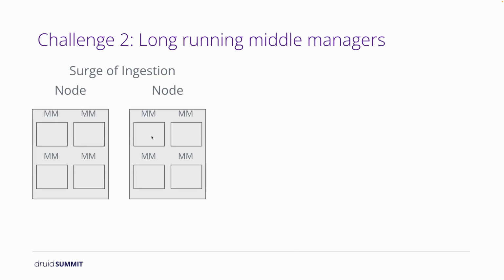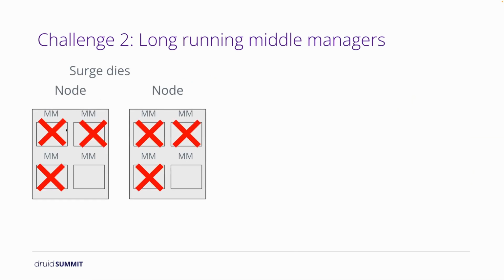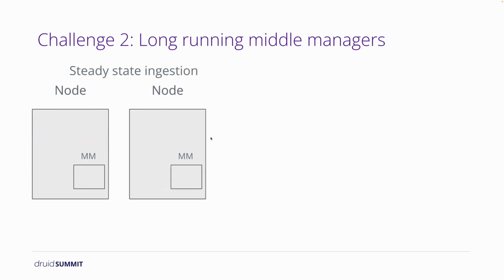There's a surge of ingestion that means we need 8 middle managers to run, which takes 2 nodes. That surge could be like a large batch job that's running. Once the batch job completes, those middle managers that were running the batch tasks are now killed or no longer running, and they get scaled down. But the middle managers with active tasks are assigned to 2 nodes. So even though we could fit 2 middle managers on 1 node, we end up paying the infrastructure cost for 2 nodes. And that results in very idle nodes and is not very efficient.